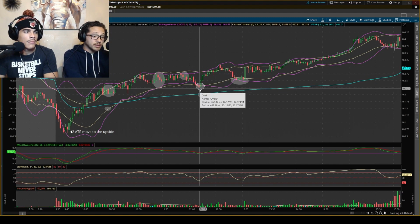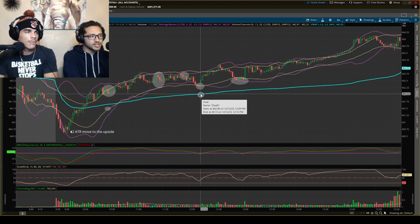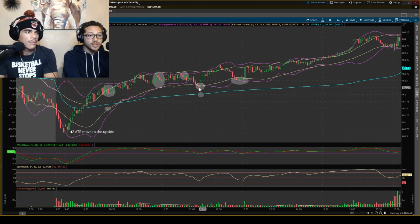Here was another time that I tried to get in. I put a limit buy down here. I thought it was in a test, 460, 462 exactly. Never got close. It went as far down as 465.25.